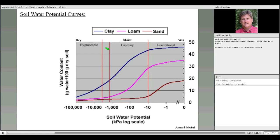Okay, so just to show you how this works in the real world, if we look at the x-axis here, we're looking at basically the pressure that we were talking about. It's measured in kilopascals, and you don't have to remember that, but as we move to the left, that's more suction force that's required to pull water from the soil. And then on the y-axis here, we're looking at soil water content. So this is something you can actually measure with one of these devices.